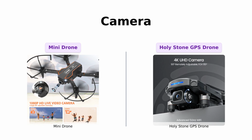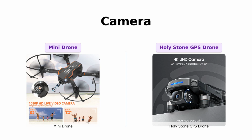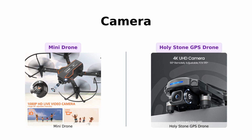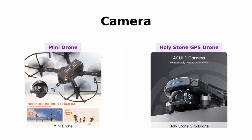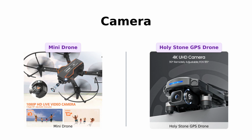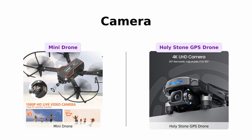On the other hand, the Holy Stone GPS drone takes it up a notch with its 4K UHD camera, equipped with a 1.3" CMOS Galaxy Core sensor. It offers a wide-angle view of 85 degrees and can be adjusted within 90 degrees using the remote control or the app. The Holy Stone drone truly unleashes your creativity from a whole new perspective.